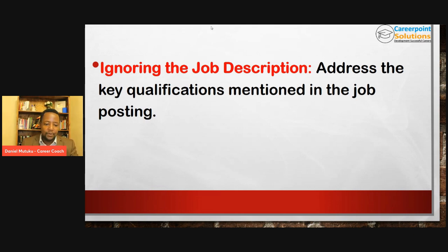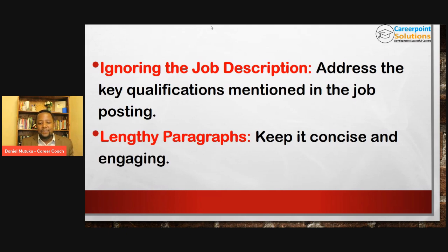Another mistake I have seen people make is having lengthy paragraphs, and in addition to that, having a very long cover letter. When you have a long cover letter, it will make the person disinterested in reading it. To really grab their attention, use very short sentences and keep it concise and engaging. This is not a language lesson. We are not here to show how to best write English grammar and all that. Yes, we want you to have the right spelling, but because we want you to grab attention, let the sentences be short, punchy, and engaging.